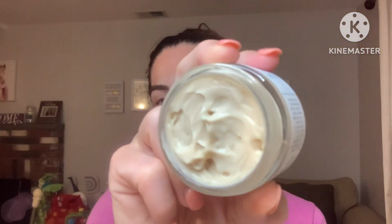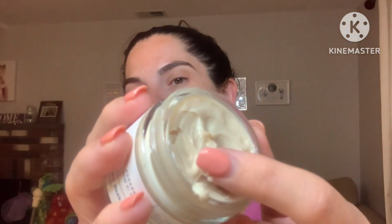Okay. Ooh. That's what that looks like. I'm curious about the texture. Let's see. Seems very creamy. Very subtle. It almost just seems like a moisturizer.